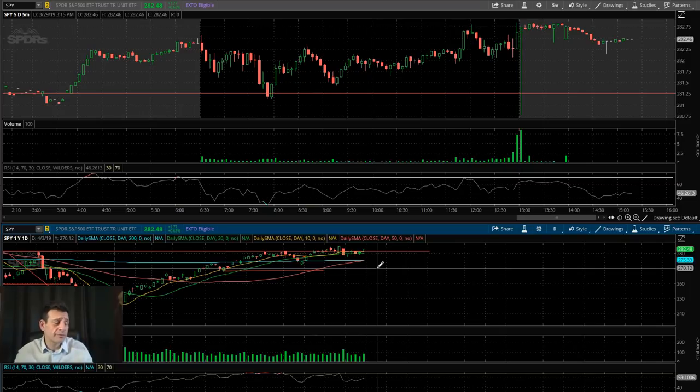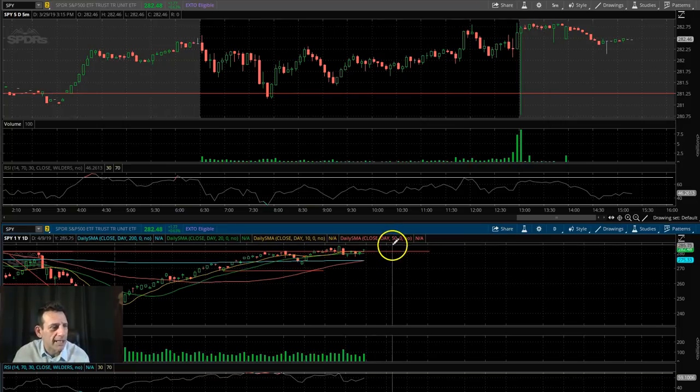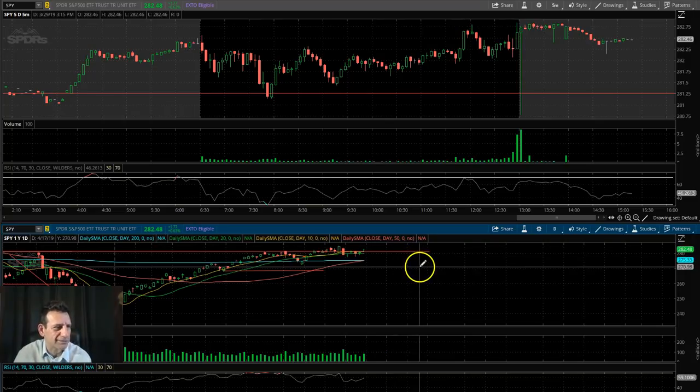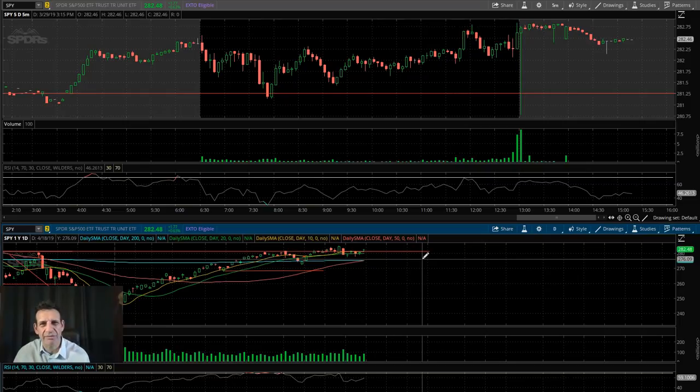But that's the way it is sometimes. There's a lot of action in between that, so the overall picture doesn't tell the story. Maybe we start testing back up towards that 284. If you're starting to see some selling, then maybe that 200-day moving average comes in at 275, but it is what it is right now, and you just kind of go with it.